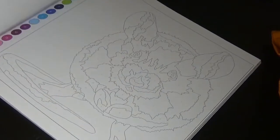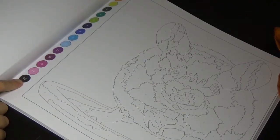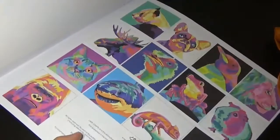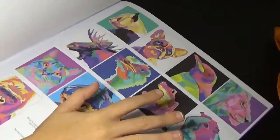Here's an example. And the color palette is just on the side here. And I believe it just goes up to 15. I think that is the amount. And then here's a look at what some of the pages look like completed. Personally, I never did the backgrounds because they're just all solid color. I just left all the backgrounds white when I color in this book. That's just what I do.